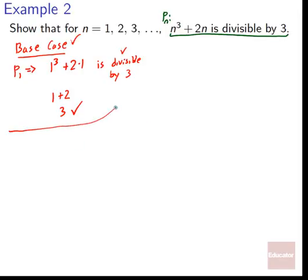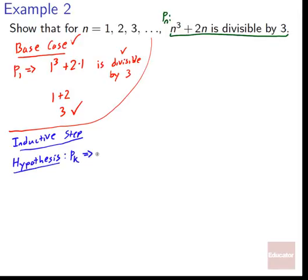Great. Next up, we want to work on the inductive step. Always the first thing we do in our inductive step is draw up our hypothesis, the assumption that we can work from. So our hypothesis is going to be that Pk winds up being true. What is Pk? Pk would be if we plugged in k for our n here. So k cubed plus 2k is divisible by 3. This is our starting assumption.